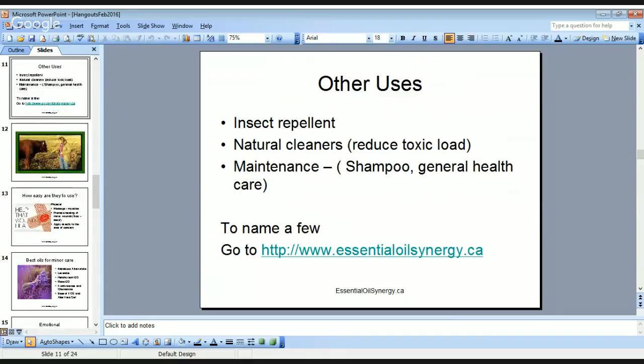So, essential oils are also good for other uses. For example, insect repellent. There are some oils that the insects do not like. Eucalyptus, they don't like it because it stings their sensitive parts. Peppermint's another good one. And doTERRA also has an insect repellent blend that is quite good against mosquitoes and gnats and those little flies that bother you in the spring and summertime.